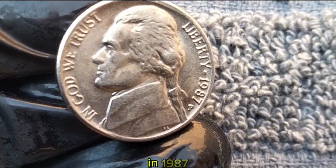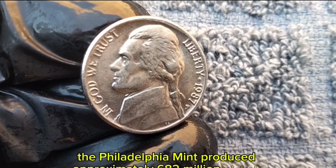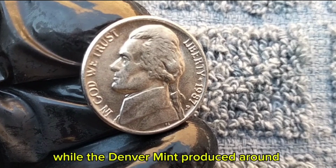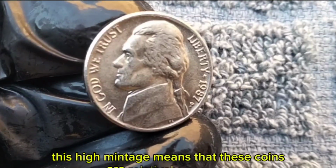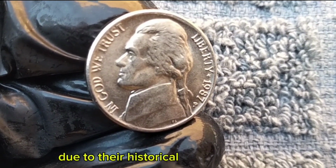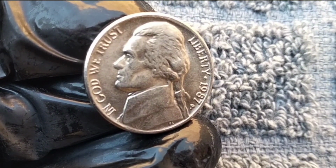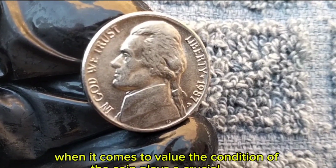In 1987, the Philadelphia Mint produced approximately 682 million nickels, while the Denver Mint produced around 442 million. This high mintage means that these coins are relatively common, but they still hold interest for collectors due to their historical significance and condition. When it comes to value, the condition of the coin plays a crucial role.